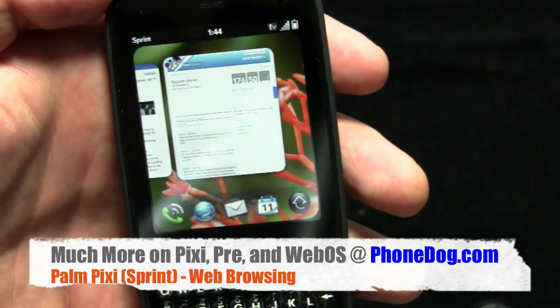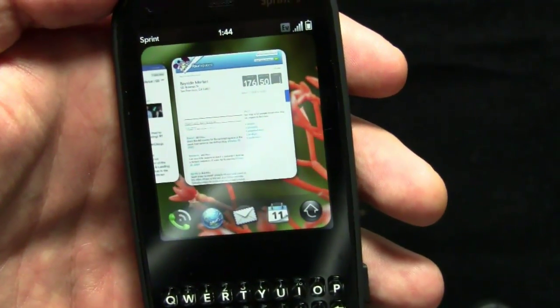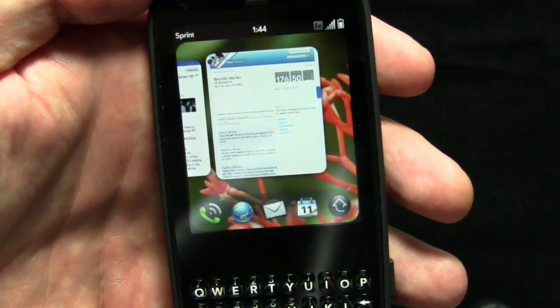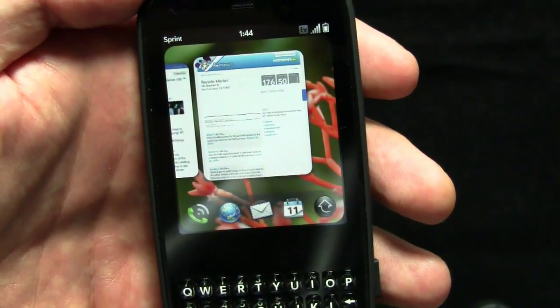Much more on the Pixie in the rest of our multi-part review. There's an unboxing. There's a dogfight. There's stuff on multimedia, and of course on WebOS itself, and its great messaging, notifications, and calendaring and contacts capabilities. Really, just I think the best mobile OS out there, but I said that like 9 times already.